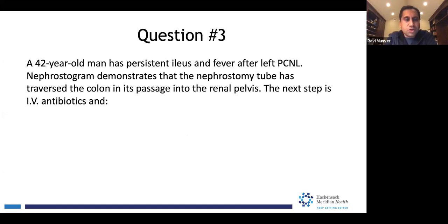Question number 3, a 42-year-old man has persistent ileus and fever after left PCNL. Nephrostogram demonstrates that the nephrostomy tube has traversed the colon in its passage into the renal pelvis. The next step is IV antibiotics, and this question has been showing up for over 2 decades. While it's rare, if the colon is posterior enough or lateral enough, it's possible to place an access tract through the colon. So in this scenario, what's the answer?